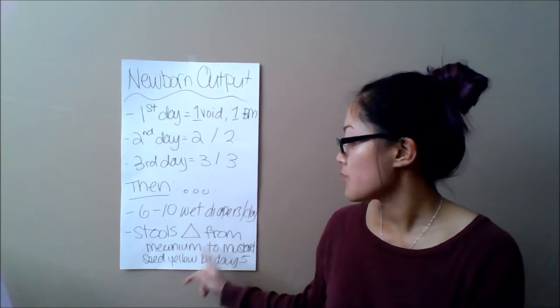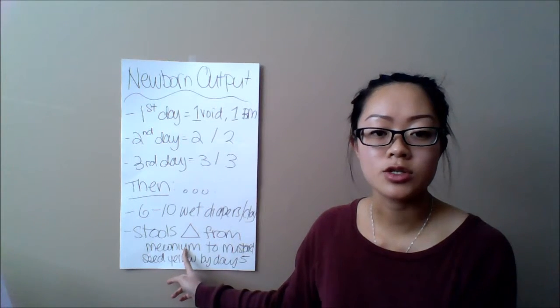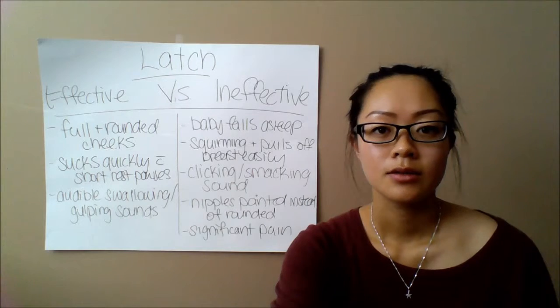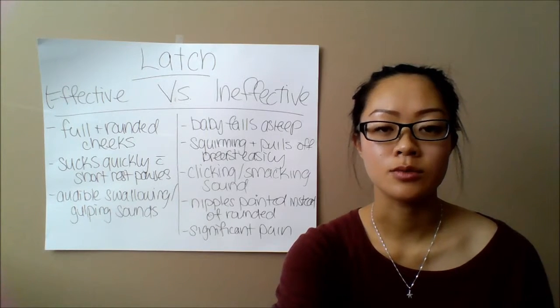And stools change from a green-brown meconium to a mustard seed yellow by day 5. Babies should return to their birth weight by day 14, and they should gain about an ounce a day for the first 3 months.